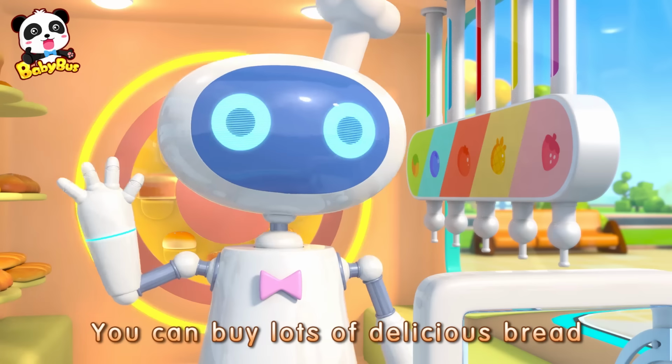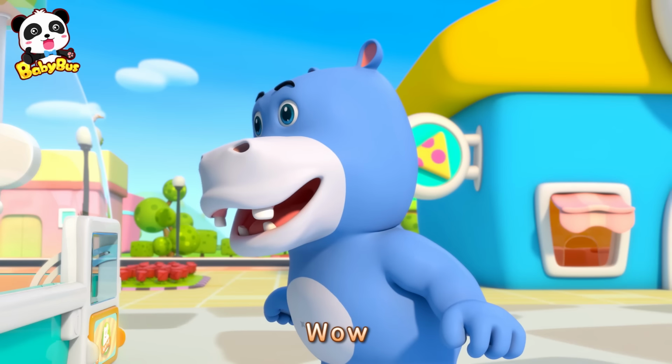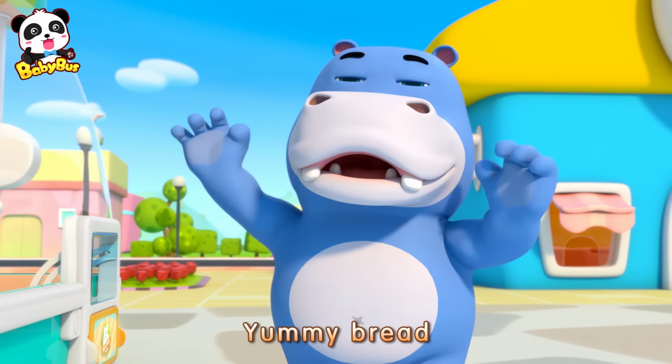You can buy lots of delicious bread. Wow! Yummy bread!